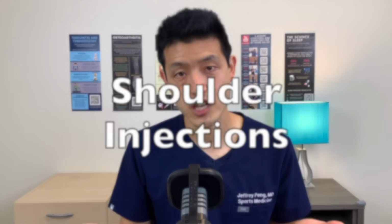And once your mechanics are fixed, you now have normal shoulder motion. When you have normal shoulder motion, you no longer get that impingement. No more impingement means no more bursitis. No more bursitis means no more pain. But what about the people who continue to struggle with pain despite doing the rehabilitation program? And that's where injections come in.